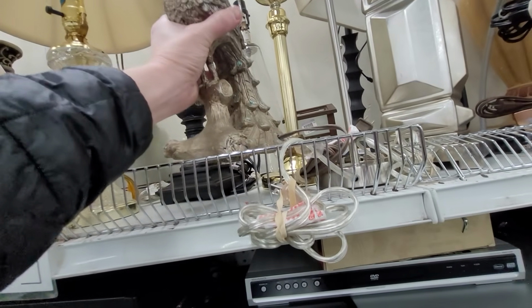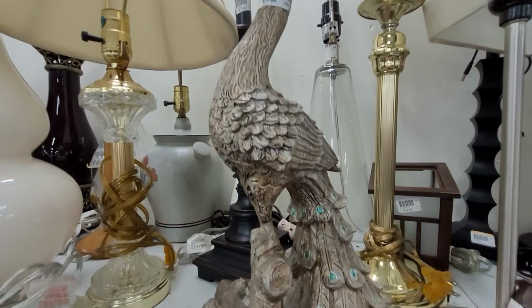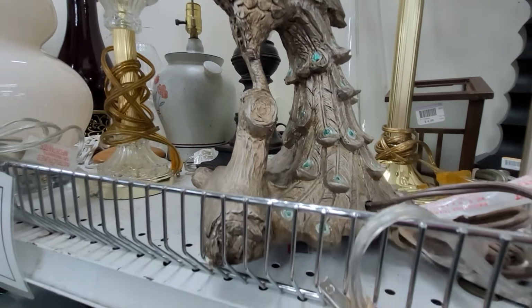This is an unusual lamp. Attention shoppers, there's a shopping cart by Register 1 that has blankets that are appropriate for covering plants or trees. It's right by Register 1.